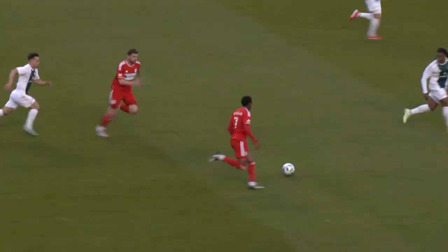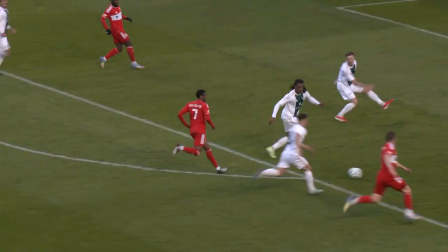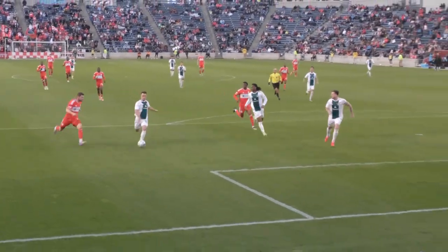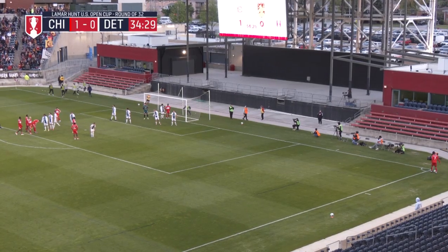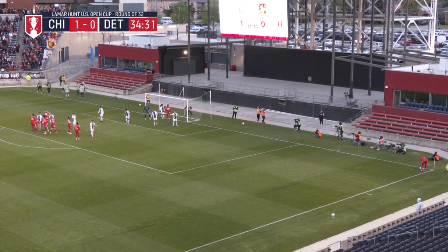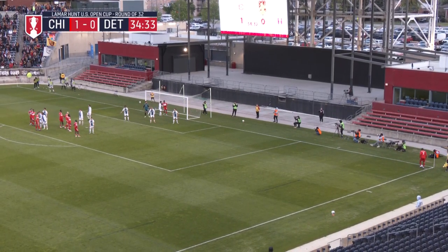Great counterattack by Selassie, running at the back line, and movement from Kuipers, right? This is where experience comes in. He's gonna make those runs in behind, overlap. And that's when you really confuse the defensive line.